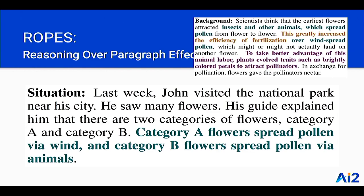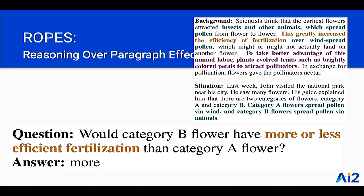And then we have questions that query the effect. So which category of flower would have more efficient fertilization? Well, if you read this and understand what it implies, it's the one that has insects to pollinate it, which would have more efficient fertilization than the one that doesn't. Okay? Once again, this is extractive. The answer here is a span. Very, very different from what you see in SQuAD.